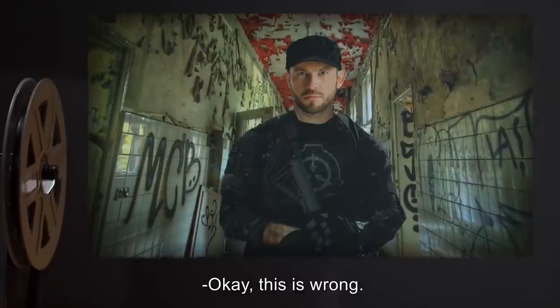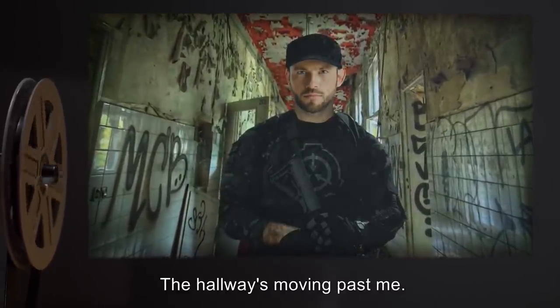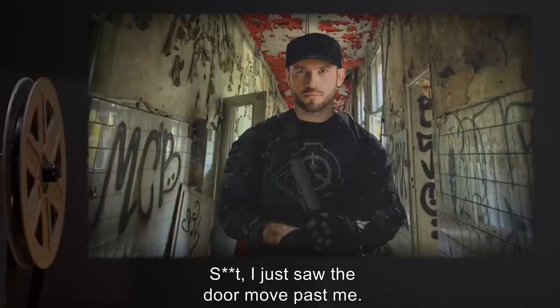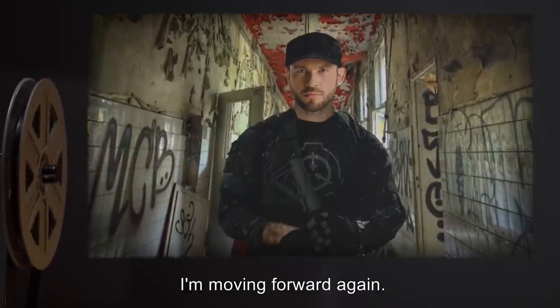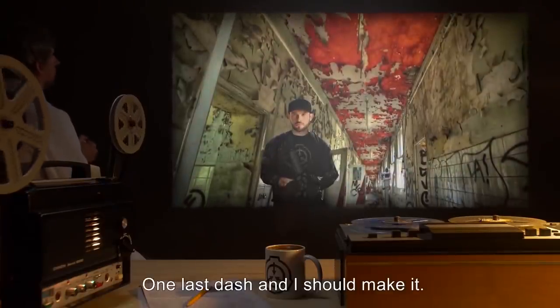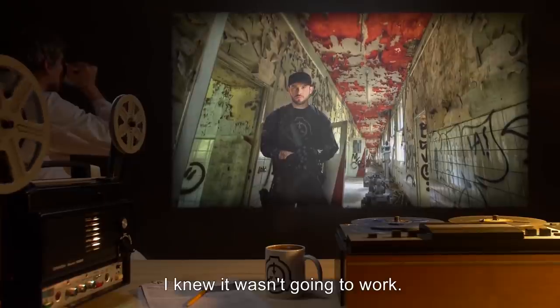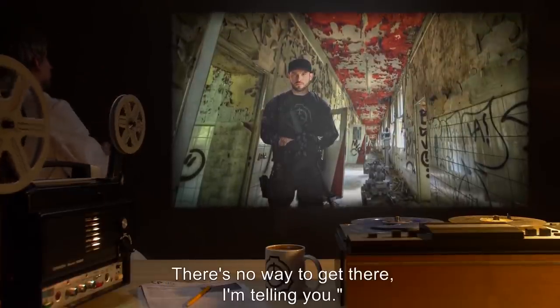Okay, this is wrong. I've stopped moving, but now I'm going backwards. The hallway's moving past me. Shit, I just saw the door move past me. I'm moving forward again. That's better. Okay, I'm almost there. One last dash and I should make it. And I'm back with the robot. I knew it wasn't going to work. There's no way to get there, I'm telling you.